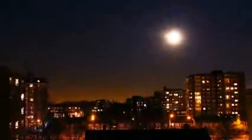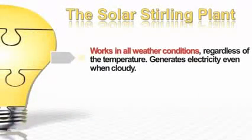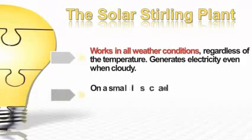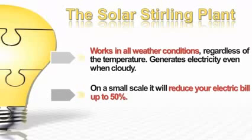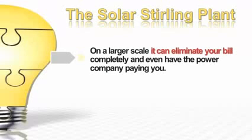The Solar Stirling plant works in all weather conditions, regardless of the temperature. It generates electricity even when it's cloudy. On a small scale, it will reduce your electric bill up to 50%. On a larger scale, it will eliminate your bill completely and even have the power company paying you for electricity.